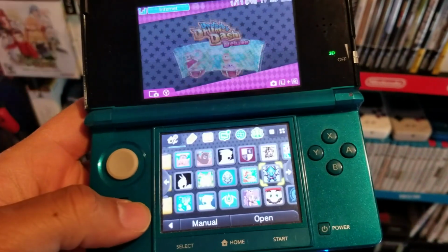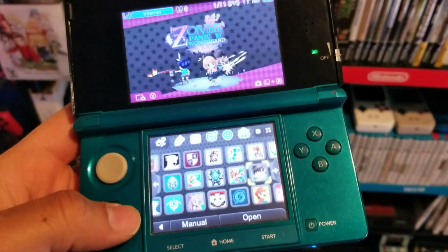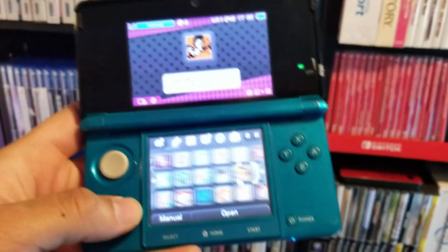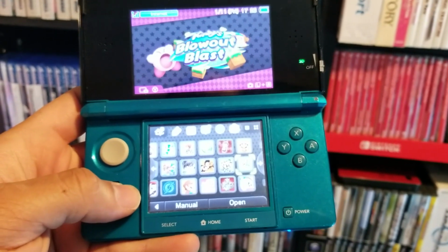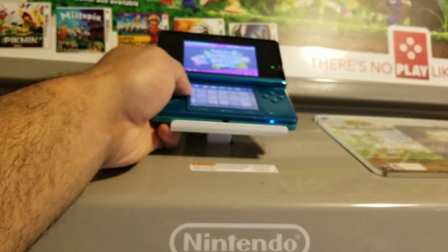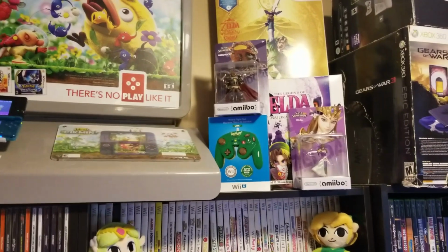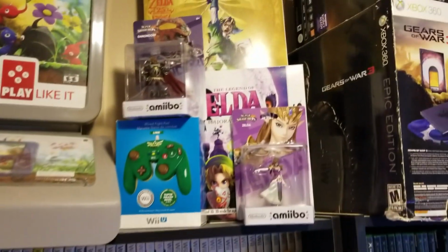It did have the free play, but in all honesty, I got most of the games on here and play the physical games on my new 3DS XL. I'm looking to get a new 2DS XL, the Zelda one, pretty soon.